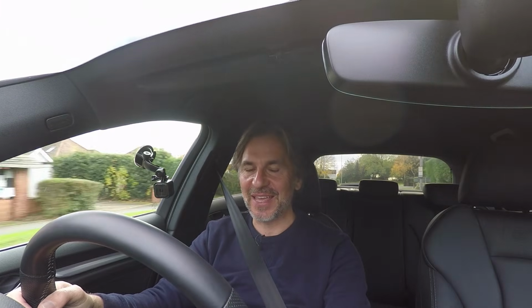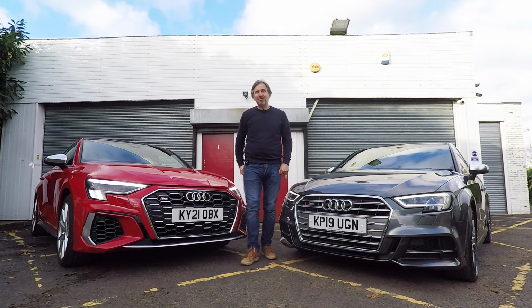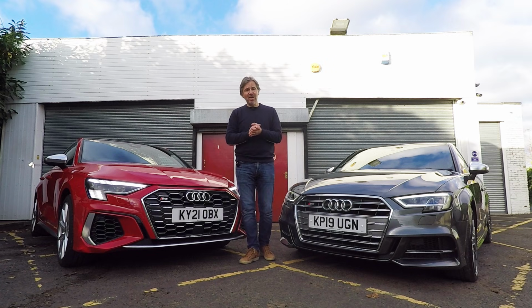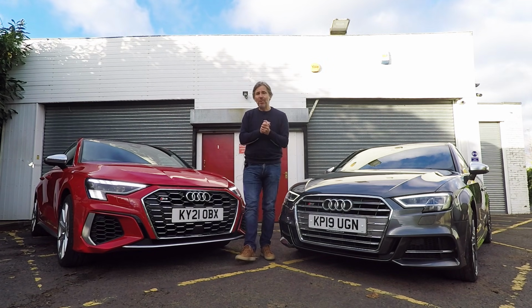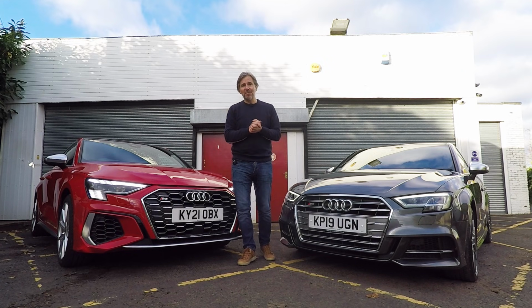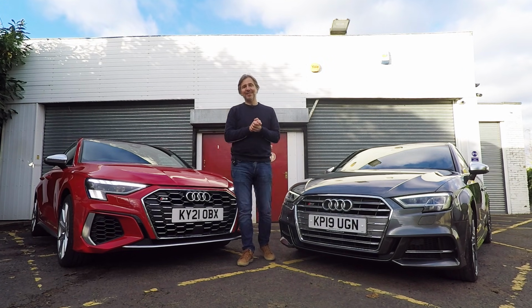Okay, well, as you can probably tell, it's getting quite late in the day now, but it's been really good to compare the old S3 to the new one. And what I've learned is that I still have a lot of love for the older car. I love the way it packs 300 horsepower in a relatively stealthy package. I love its peerless interior build quality, but there's no getting away from the fact it is quite an old car now. The basic design has been around for 8 years, and that's quite a long time in the automotive world. It does look a little bit dated, both on the inside and the outside.